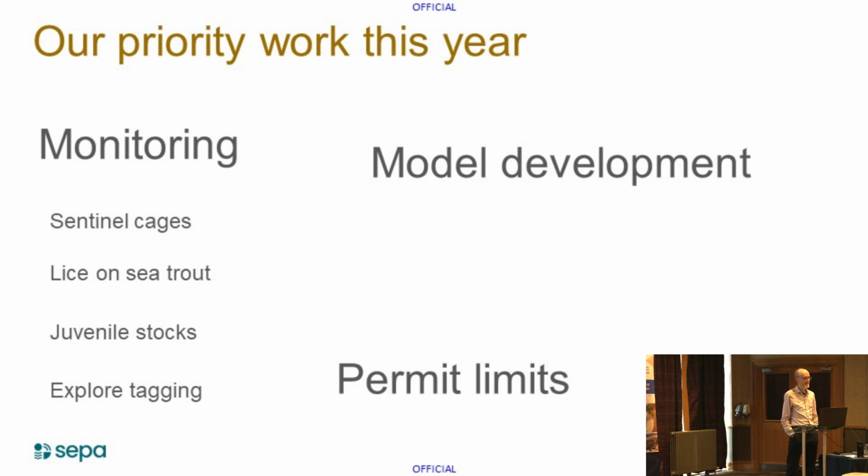Okay. The second strand is really wanting to pick up, and this is where working with some of you will be really important, the evidence from lice on sea trout from fyke netting and sweep netting. Again, we're going to do that for two reasons. That information will help as another layer of building confidence in what our models are telling us about how the world is. So it builds confidence in the models. And the second reason is it will underpin the sea trout framework that we're bringing in from March 2025.